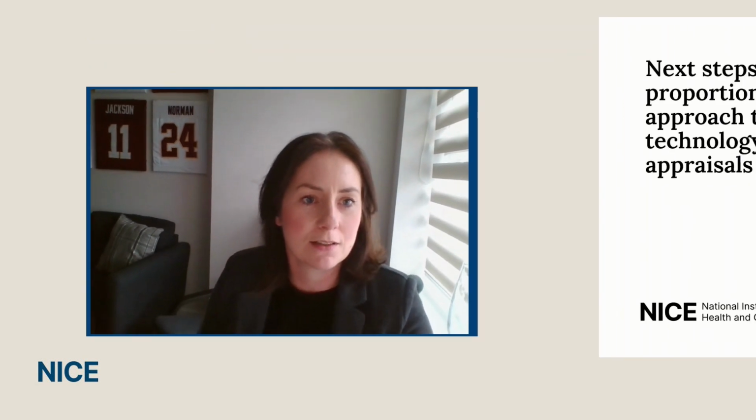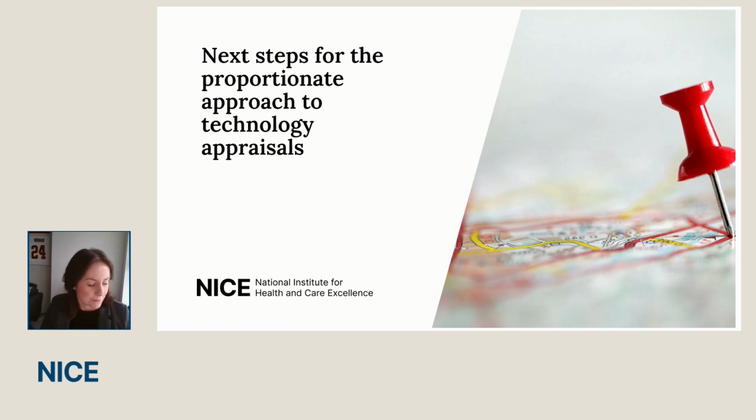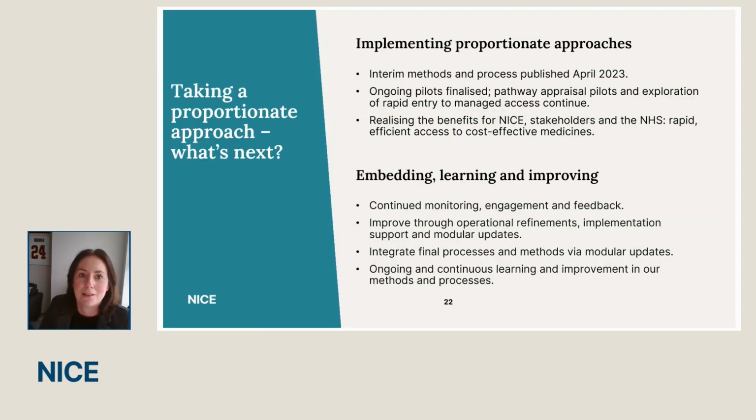So just to finish up on a couple of the slides, we just wanted to highlight to you what is going to be happening next with the proportionate approach to technology appraisals. Just before the slides come back on screen, I'll keep going as the slides do come back. So PAT isn't going to be stopping as of March. NICE works in business years, so 1st of April to the 31st of March each year. And I wouldn't want anybody to come away from this webinar thinking that as of the 31st of March 2023, the proportionate approach will be over.